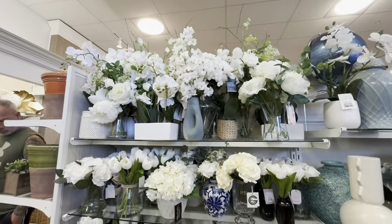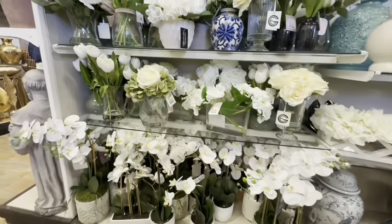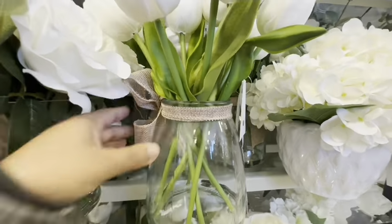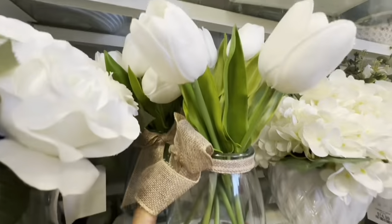If I'm purchasing floral arrangements that come pre-made like these, I would pick up something that's more neutral and that I could use all year long, like this tulip arrangement. I would take off the ribbon and keep it out on my dining table or in my living room all year long.